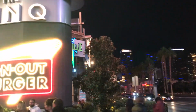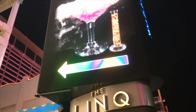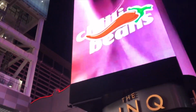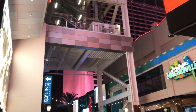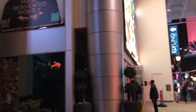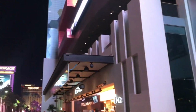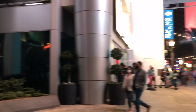So here we have arrived, and as you guys can see, this is the Linq Promenade. This is pretty much like an outdoor kind of shopping area, restaurant area. They've got zip lining, and they've got a giant Ferris wheel at the end. It's really just a cool outdoor mall area. They've got some interesting people here also. So make sure if you have children or if you have young eyes, just to really protect them.